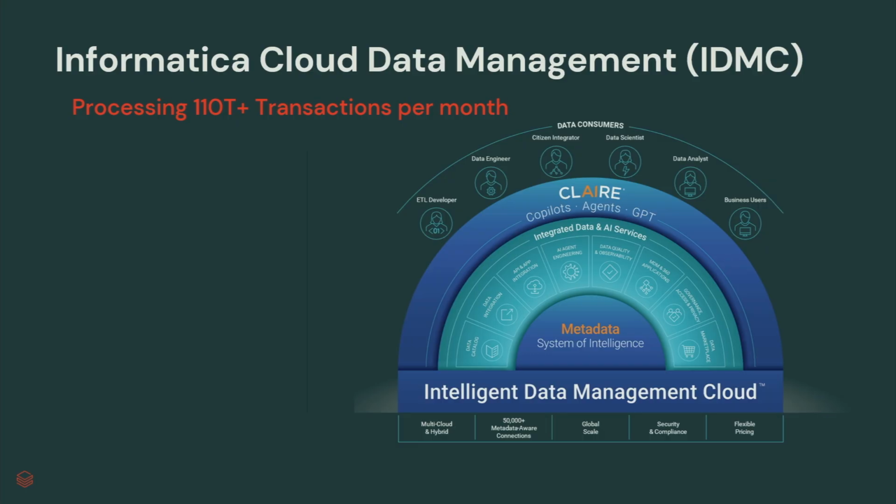So as you go into the AI world, and we announced these a few weeks ago at our customer conference at Informatica World, we're going to have agents to do things like data quality or master data management to say, clean this data for me, right? And be able to figure those things out using the power of generative AI.